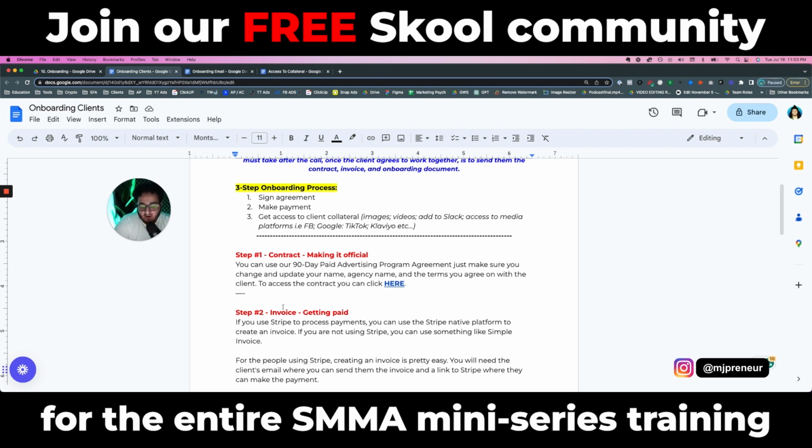Okay, so for getting paid, we actually use Stripe as our payment processor. You can use the Stripe native platform to create an invoice. If you are not using Stripe for whatever reason, maybe it's not available in your country, you can use something as simple as Invoice to actually create the contract, and then maybe something like PayPal to go ahead and collect the payment. But I really recommend that if Stripe is available to you, you use Stripe. It just makes things so much easier, and it's quite frankly easier on the client as well.